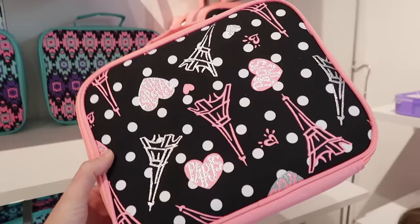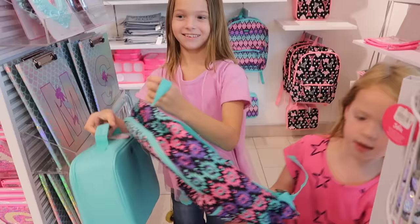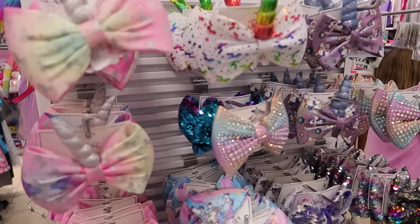Maya's getting the Paris lunchbox. I want these too. Those are darling, Addy. And I want this notepad and this. Ooh, the mermaid wig is cute too, girl. Did you see this one? That one's neat, isn't it? Wow, they have a lot of crazy bows, girls. Look at all these bows.